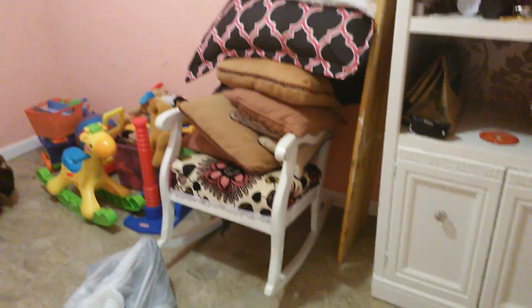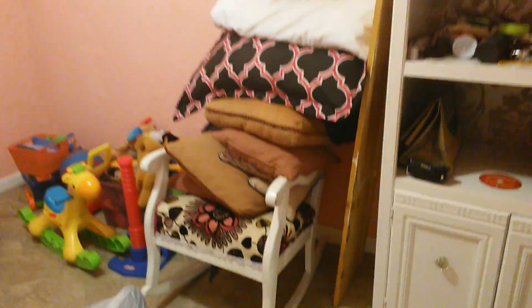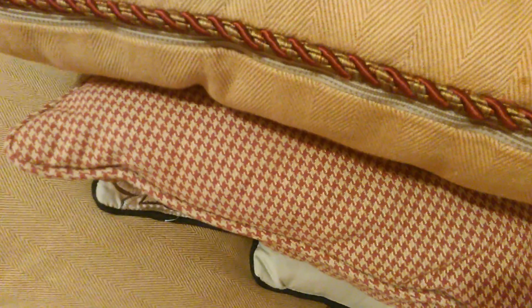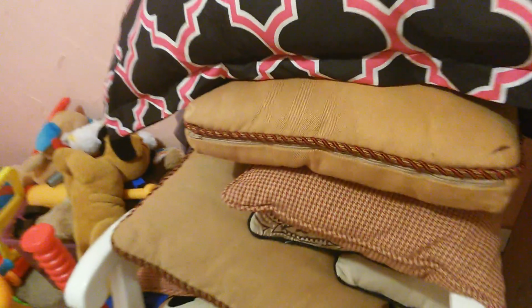That rocking chair, a lot of this is actually the color of what that couch was before I recovered it. I don't know if you can really see it. And those were the accent pillows that were on that, and that was the ottoman color, the couch color. Those were the accent pillows. It just really wasn't my cup of tea for this area.